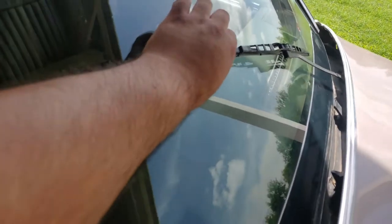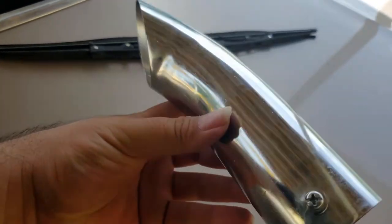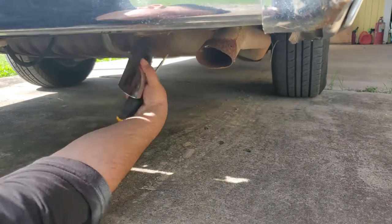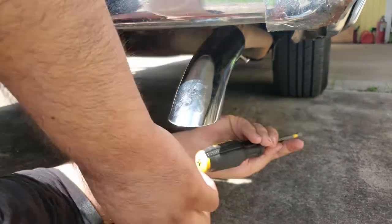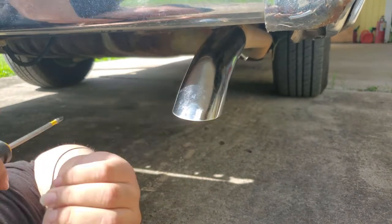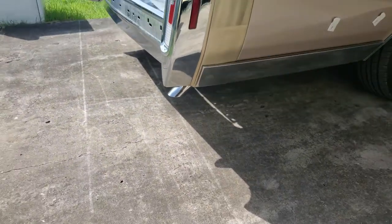As you can see, we got the old ones off, got the new ones on, nice and secure. So we're good to go. Now for the last thing. Now to put this bad boy on. Just a little shiny, like I said, little things make a big difference. It's hot, so we gotta do this quick. Look at that. Just a little razzle dazzle, you know what I mean? Woo! As you can see, I'm glistening because it's hot outside.